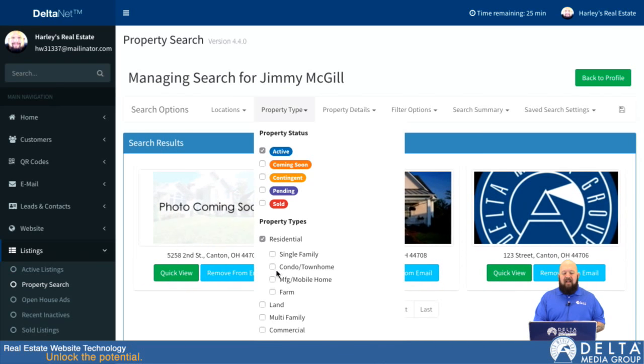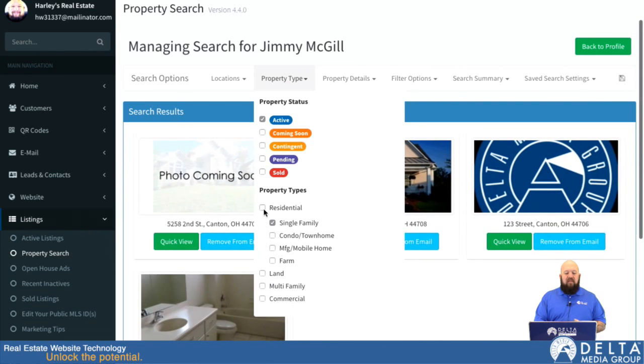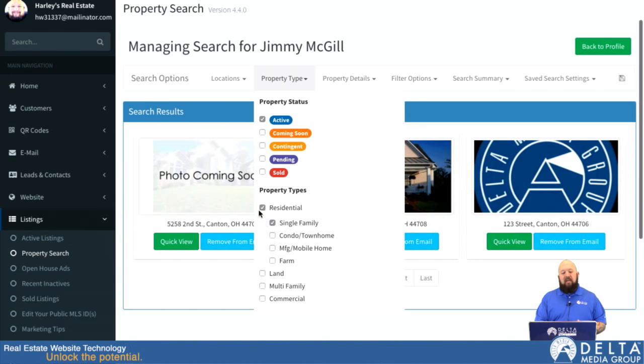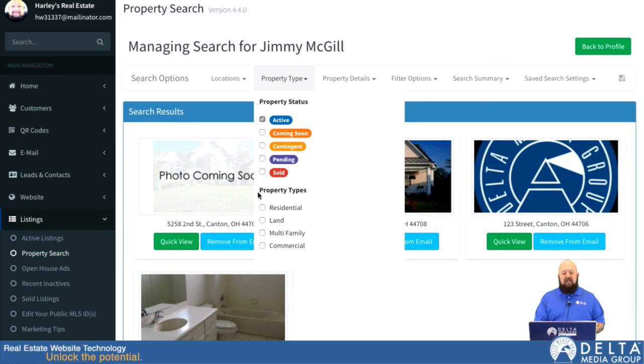I can narrow it by land, and you see that expands out. So if I wanted only single family, or only land listings or only residential land. So you have all these same options for property status and property type that you have on the public side. And you can see that this page down here updates as soon as I select something up here.